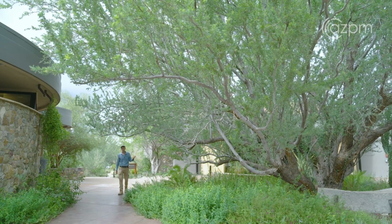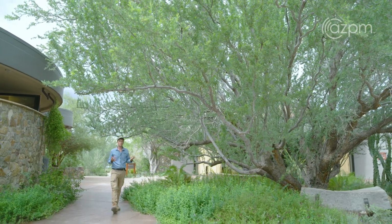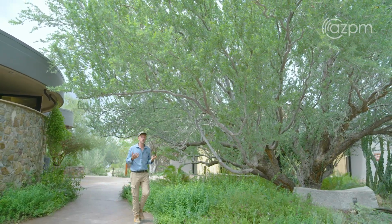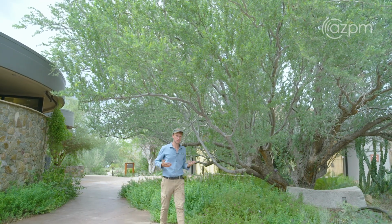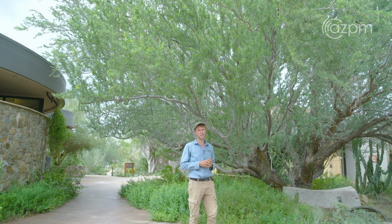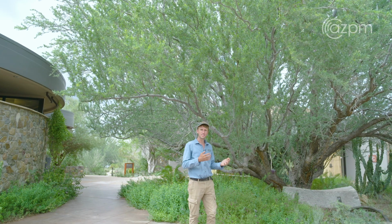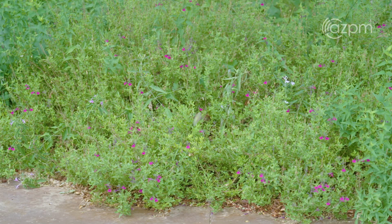This massive ironwood is possibly hundreds of years old. In fact, it was here before this entire plaza was built, and the designers built this whole structure around it. And one of the great things about a large, lightly pruned ironwood like this is that it creates such an oasis for other species, insects, and animals to thrive.